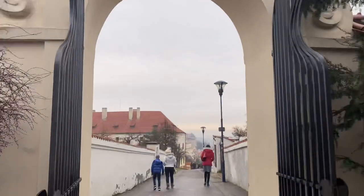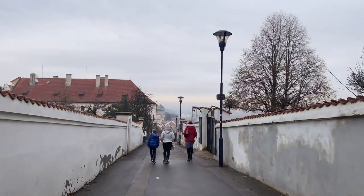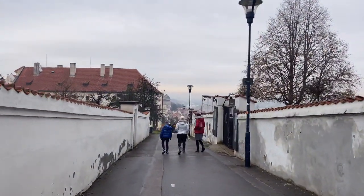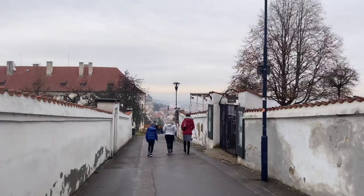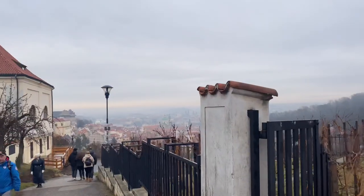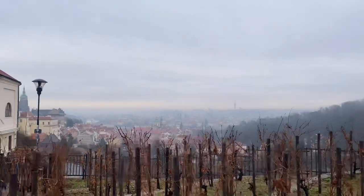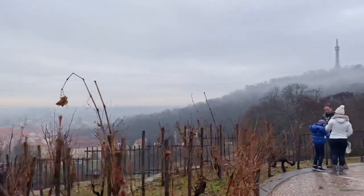We are going to this alley. Don't know what is at the end, but everybody seems to be going there, and we will see. Anyways, guys, this is the reason why everyone is coming here, because you can see some part of the city from this view.